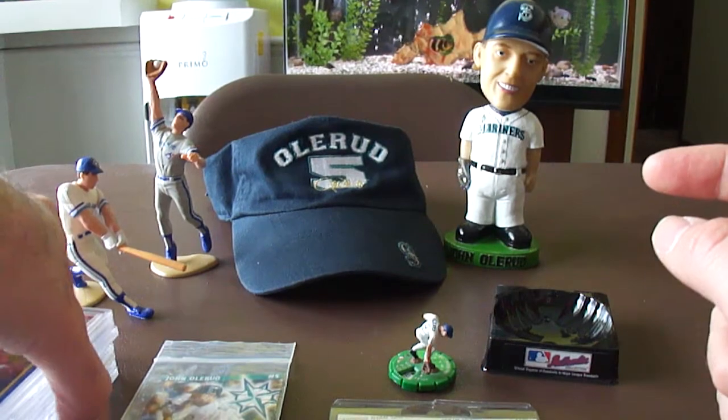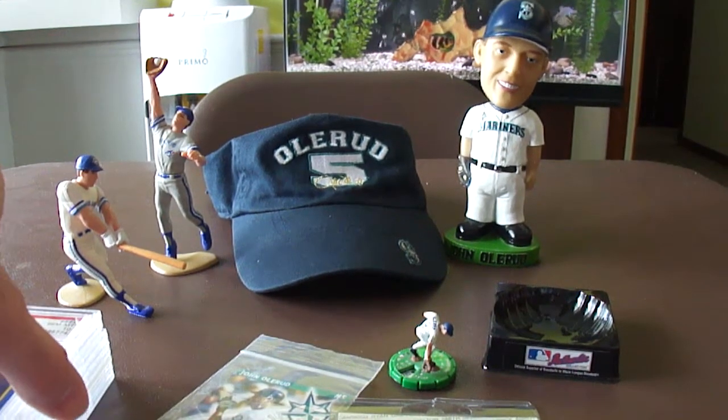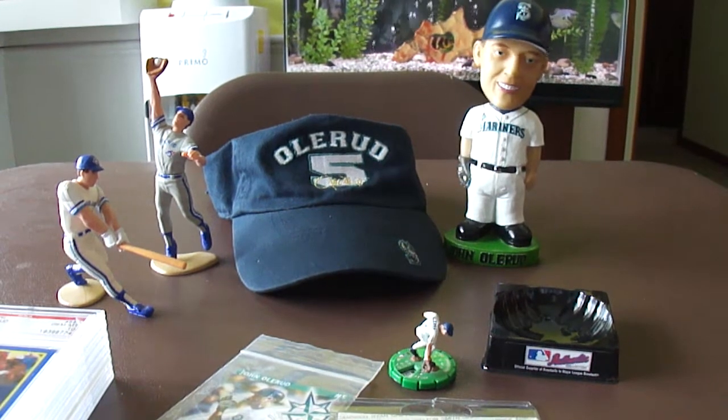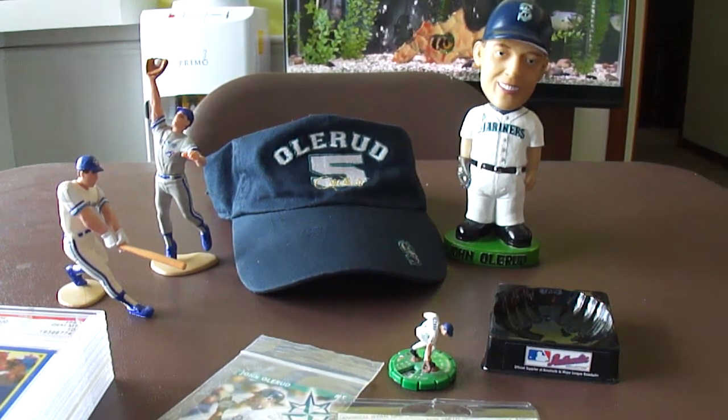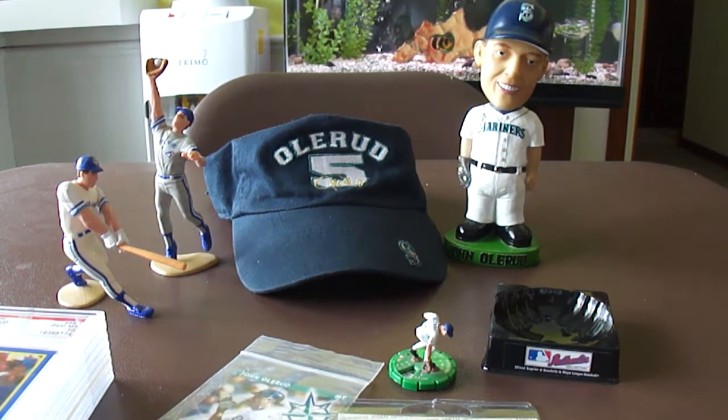Again, these are just weird cards, oddball items, things that are odd shaped or large and difficult to display. So I wanted to just share them with fellow Olerud fans, all 2 or 3 of us that exist in the world. And so enjoy the video, and I'll make another one with autograph stuff later on.